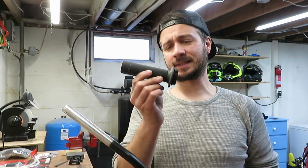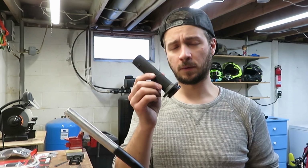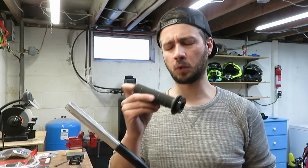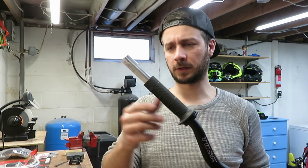So what I ended up doing is sanding the inside of this down with some 400 grit, then moved to 600, and then went to a 1500 grit just to make sure it's nice and smooth. And it seems like that definitely did the trick. This drops on perfectly now.